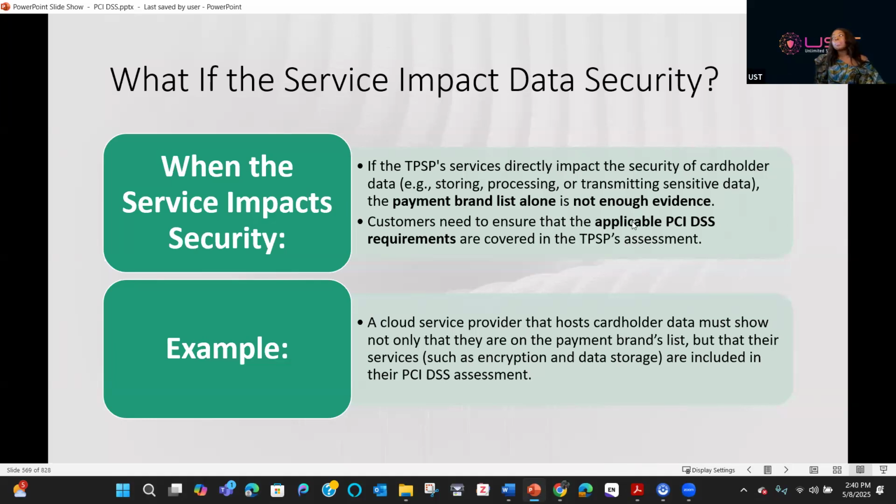But what if that service impacts data security? Remember, I started talking about the impact, right? It can result in a potential impact. But in a situation where the vendor services directly impact the security of cardholder data, for example, if they are storing, processing, or transmitting sensitive data, then the payment brand list alone is not enough evidence. You understand? It cannot be. In this case, because this is a serious impact, they definitely impact data security. So the customer will also need to ensure that the applicable PCI DSS requirements are covered in the vendor's assessment. For example, a cloud service provider that hosts cardholder data must show not only that they are on the payment brand list, but that their services such as encryption and data storage are included in their PCI DSS assessment.